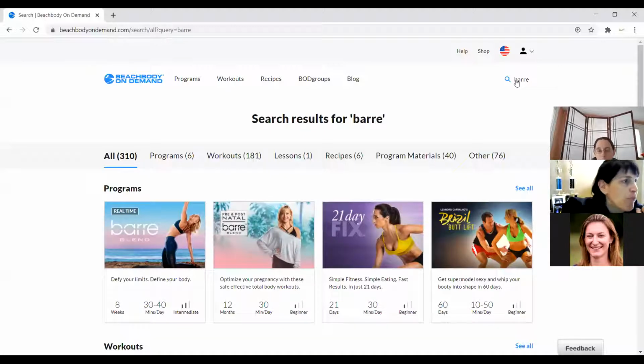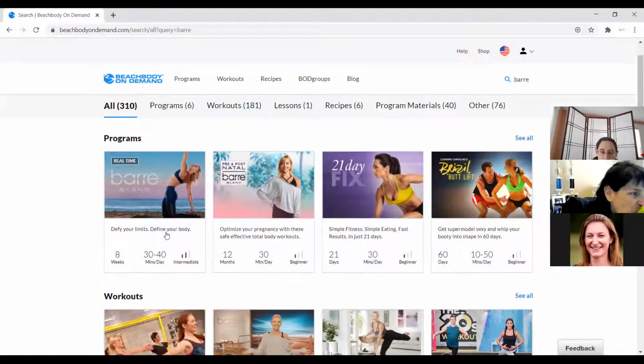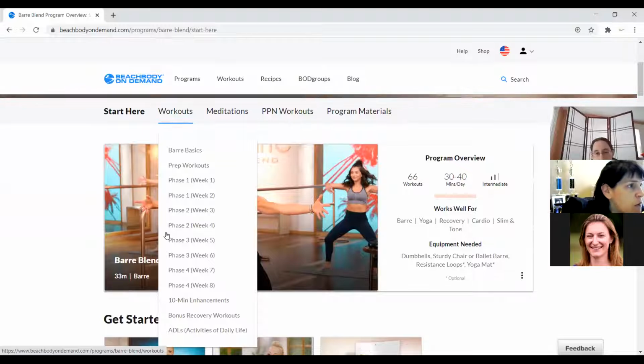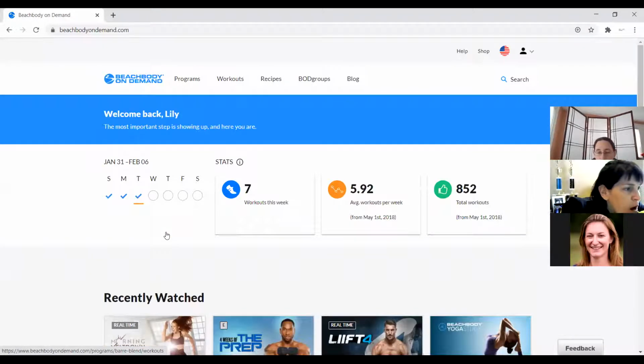Bar, see bar, just start with bar. And now here, don't get confused. You have all programs, workouts, lessons, recipes, program materials, and other. Always first go to programs. So here you have the program bar blend. You would circle down, then it would have also bar workouts from all the other random programs that could be included. So bar blend program, and every single thing you need from bar blend is right here. The workouts, her meditations that come with it, the postnatal version of the workouts, every single thing you need is here. Great. So now we're going to go back to the home page and we're going to get started.